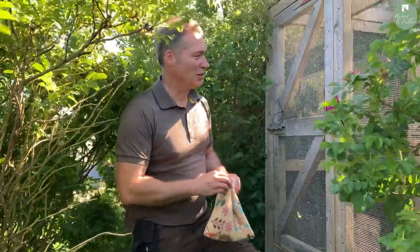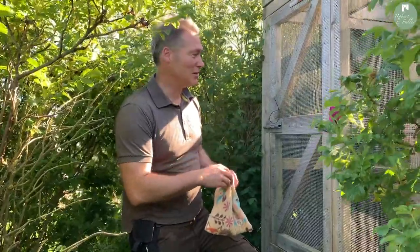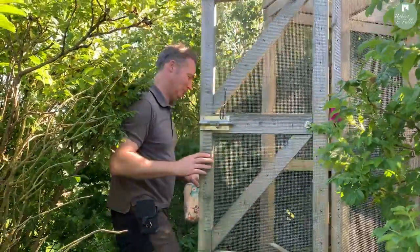This is where we'll be living for the next few weeks, outside in this really large enclosure. And it's got a double door on it, so they can't escape when I'm getting in, because they're very fast little creatures. So I'm just going to pop them in there now.